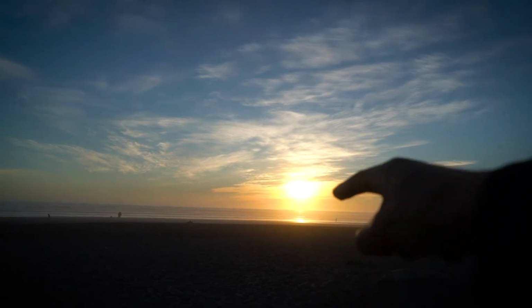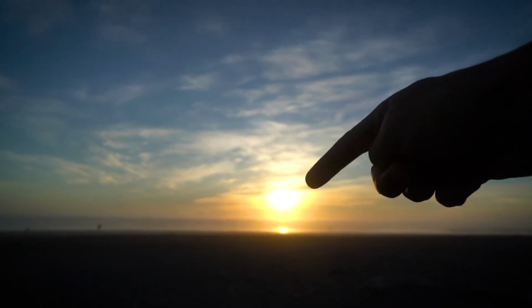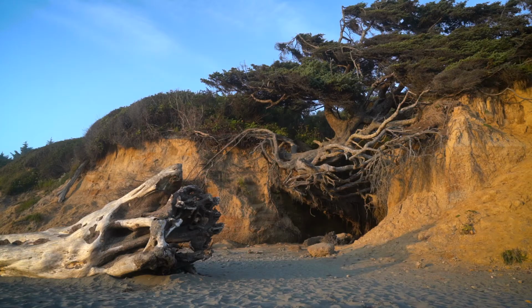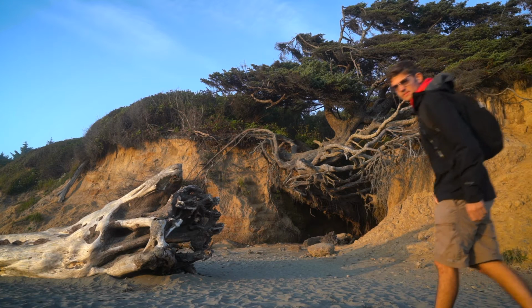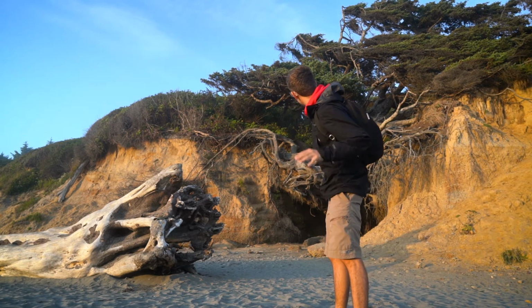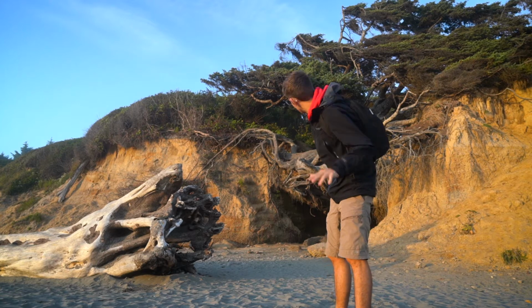The sun is definitely starting to get a bit moodier. See how it's hitting those fog lines down there? So we start getting ready to shoot this. I'm thinking it looks best from this angle right here. Seems like you get the most amount of roots in the shot.